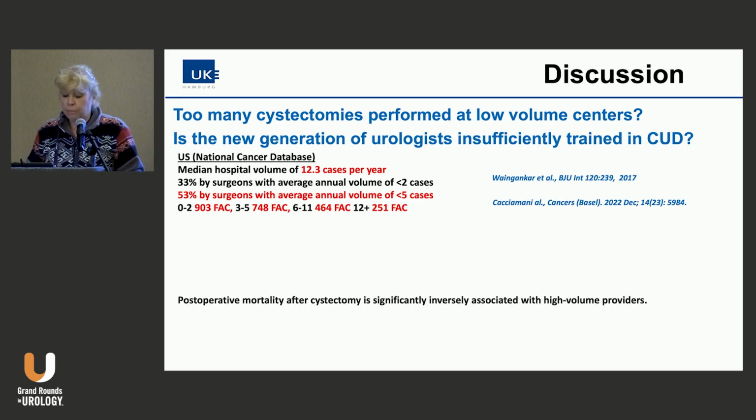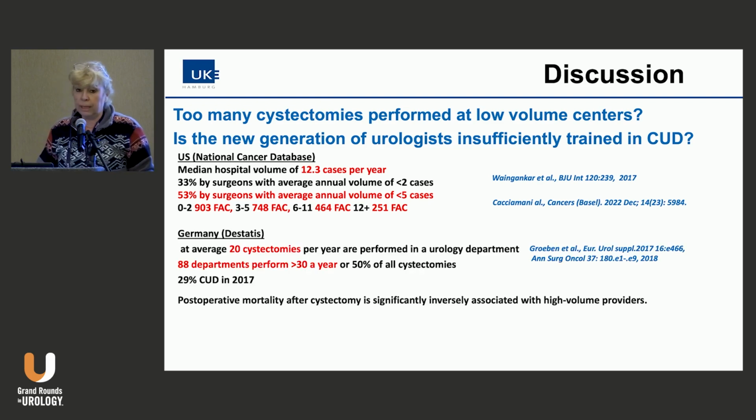And we know that postoperative mortality after cystectomy is significantly inversely associated with high volume providers. And I believe this is also true for urinary diversion. These are the data for Germany. On average, 20 cystectomies per year are performed in a urology department. 88 departments perform over 30 cystectomies a year, or 50% of all cystectomies. And in the year 2017, 29% of continent urinary diversions were performed.